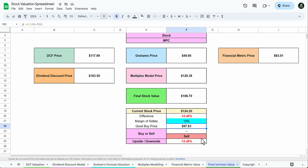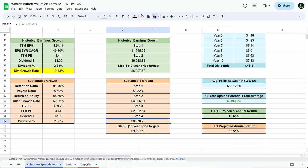So those are a few ways that I like to value stocks, and this is also how Warren Buffett likes to value his stocks.